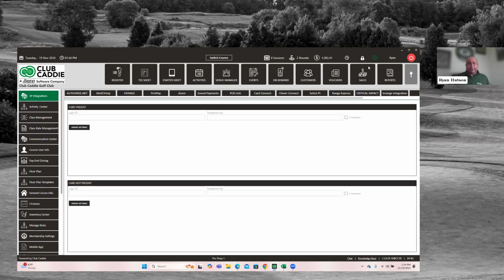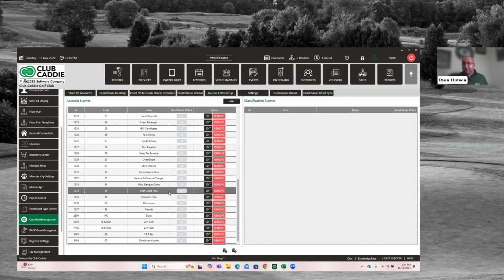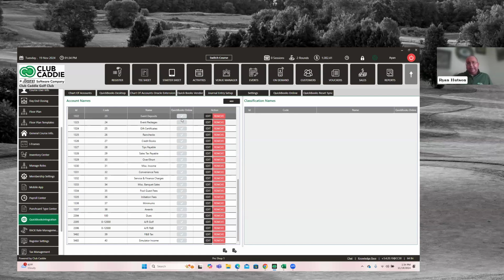So if I navigate to the settings up in Club Caddie and then on the left-hand side, come down to QuickBooks integration here, you'll see we have our chart of accounts. Whether or not you use desktop or online, we can upload those and then go through the process of mapping them. One key thing for both desktop and online is we can directly import them from QuickBooks Online, and that is a required process because we need to have the QuickBooks Online ID be recognized for the integration. So once we upload those, we will have a green check mark here signifying that the code has successfully been brought over with the integration.